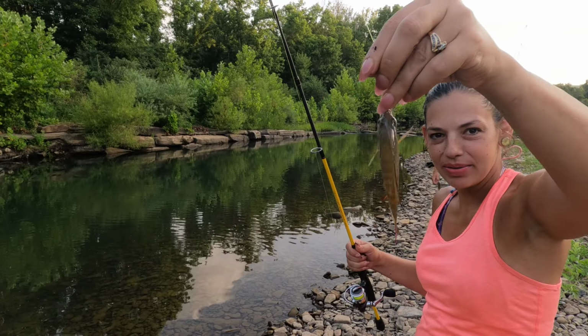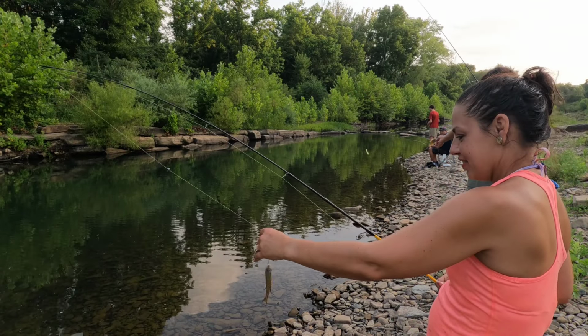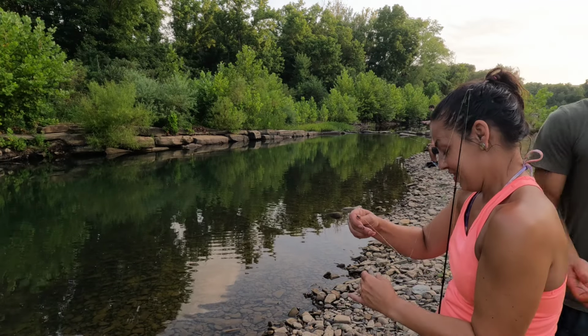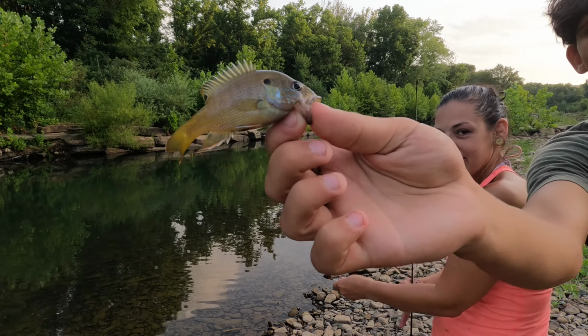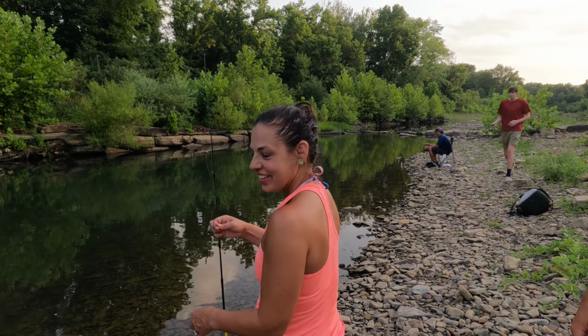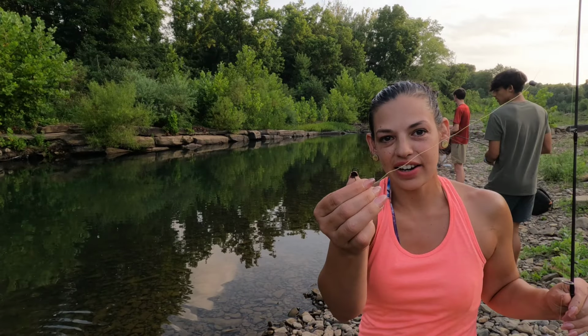Little tiny one, guys. Look, we were just out trying to catch some bait. I cut it on that little thing. Look at that rock right there, literally not even 2 feet out. He was feisty on there, too. I can't tell if they can see it. Oh, I should have taken him back to the rock. All right, guys, let's get another one.